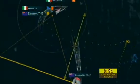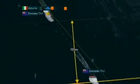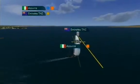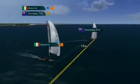Azura was still slow. And then on the downwind, the New Zealanders did have a slight problem with the jockey pole, which I think actually might have shaken them up a little bit. There was a lot of emphasis on clearing the jockey pole. That gave Azura some separation. Azura were quite close at the bottom mark. Very close at the bottom.